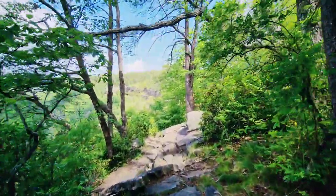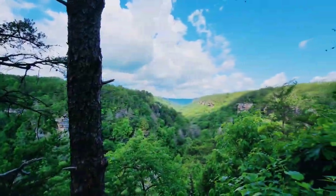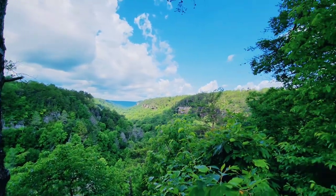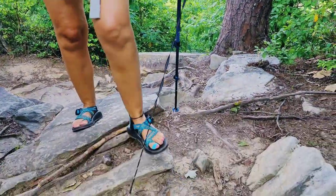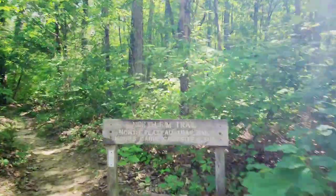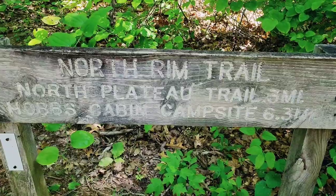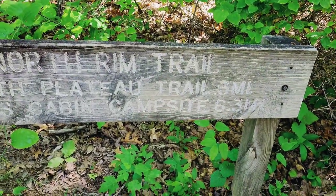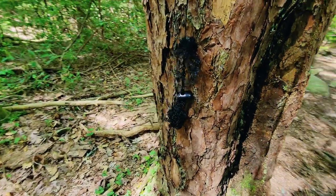This is Rattlesnake Overlook. Right, we've arrived to the North Rim Trail. Going to Hobbs, 6.3 miles. That's a little bit foreboding. Somebody's back. Onward we must go.